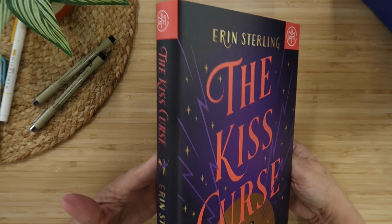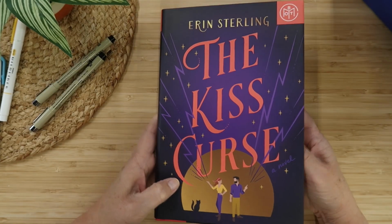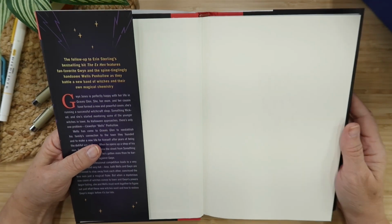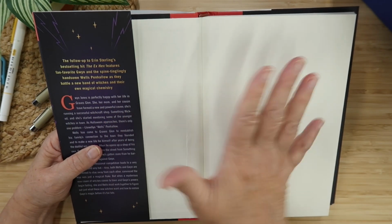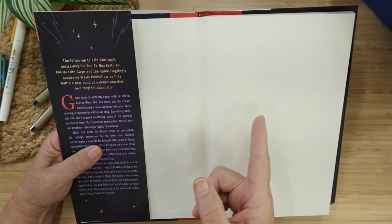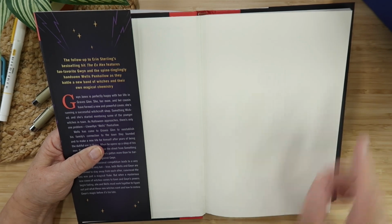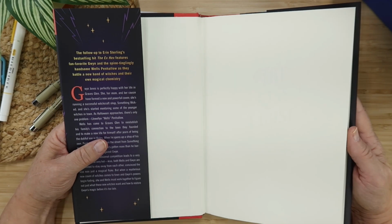Is this a sequel? It's another book in the same world as her first book, The Ex-Hex. So this is the follow-up to her Ex-Hex, featuring fan favorite Gwen and the spine-tingling handsome Wells Penhallow as they battle a new band of witches in their own magical chemistry.